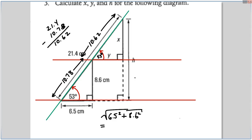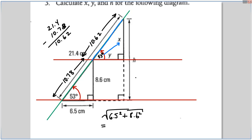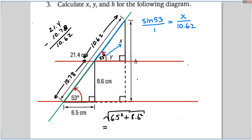Okay? That x is what label? Okay, good. And I have the height, right? So I got to use sine 53 = x over that 10.62. Multiplying sine 53 by 10.62. 8.48. All right, so there's x. X is my opp, right?